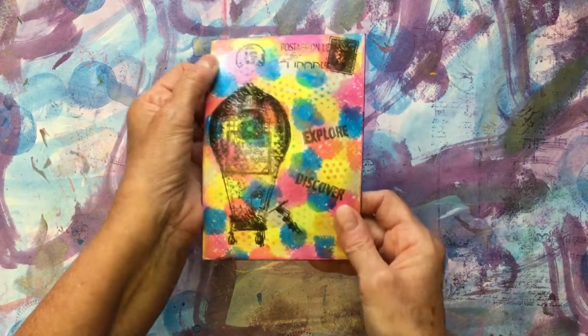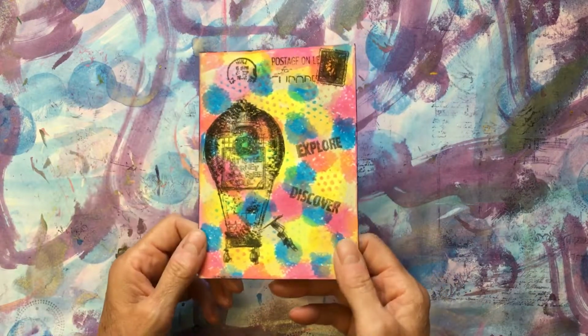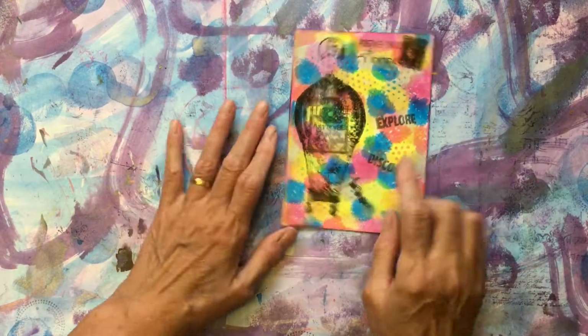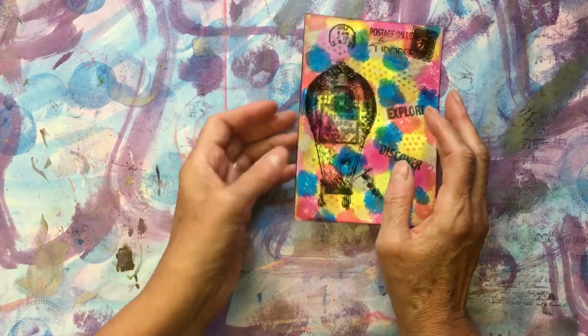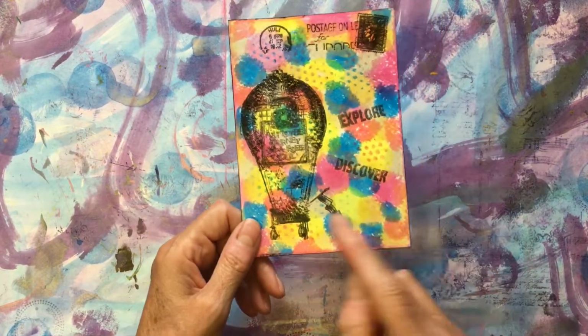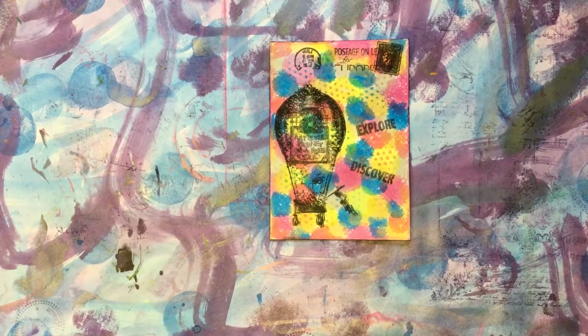So I'm still there, sat in bed doing this on my knee. Yes, you do. And as I've said in previous videos, I'm absolutely pants at stamping. So I did the hot air balloon. Well, it didn't turn out very well. So I thought, well, that's all right. I'll use another stamp over the top of it. And I've got some more stamps. I can show you those because they're here.